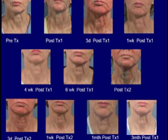And if you look at her here immediately after treatment, not a big deal. 3 days, she has some wounding and some redness. At 1 week, just some mild redness. At 4 weeks, looking pretty good, much softer. 6 weeks afterwards, and then post-treatment number 2, some slight wounding. And look at her 3 days afterwards, just some mild redness, no big deal.